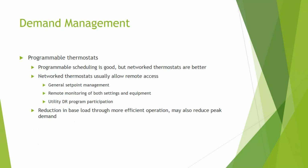Okay, so let's talk about programmable thermostats. Now, a basic programmable thermostat that is not networked will still allow you to set schedules, and that's good, right? Because even more so than lighting, which of course people will see if it's left on and sometimes turn off, thermostats frequently do not have an automatic setback if they're just a very, very basic rudimentary thermostat. So a programmable thermostat that allows you to set a schedule and do a temperature setback during unoccupied hours can save quite a bit of energy.